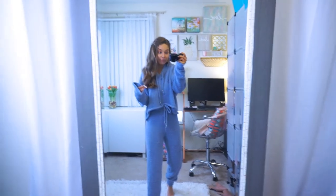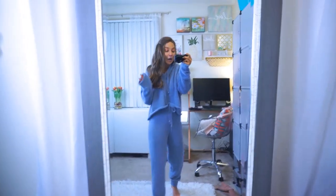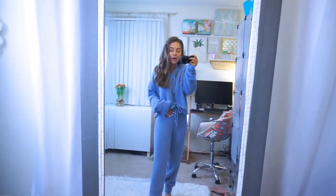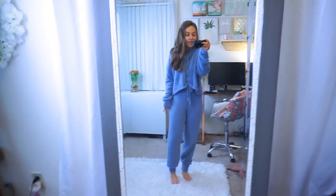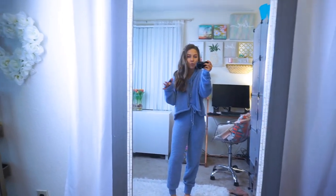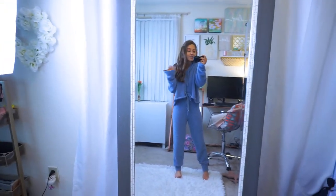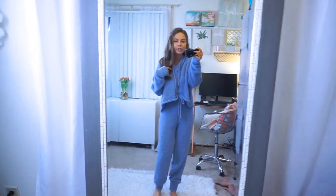You guys, this is the softest loungewear set I have ever put on in my life. I wish you guys could feel this. It's softer than Sherpa. I don't even know what material this is, but it is so dang stretchy and so cozy, so warm. I will be living in this when I'm home. And it's so cute too. It's like a gray blue color.